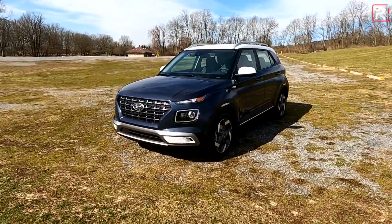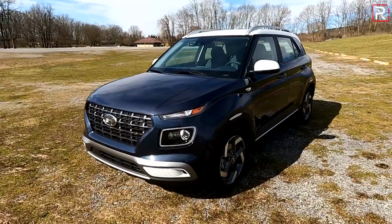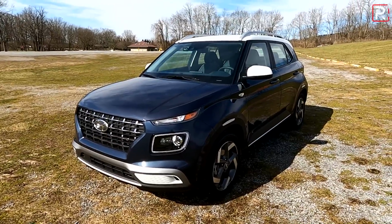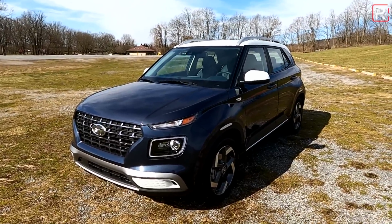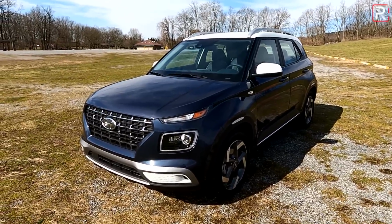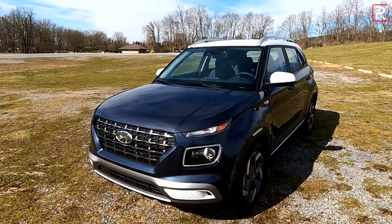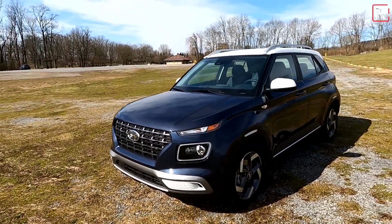Now, as you can see, the Venue has a very distinctive look to it. If you've seen a lot of the Hyundai family SUVs, their new corporate styling, this is going to look very familiar. It takes a lot of cues from the Palisade, the Santa Fe, and the Kona, and the Venue is definitely something that stands out in a crowded mall parking lot, especially this Denim version that I'm showing you.